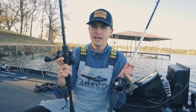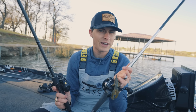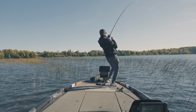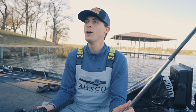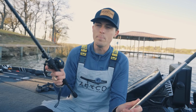And one more thing I want to say about the rigging secrets is that the rod, reel, and line you have doesn't matter nearly as much as long as you're getting in the areas where the fish are, but you're going to see mostly heavy cover catches today. And so for that type of fishing, could you throw a 7-foot medium light spinning rod and get the fish out? Possibly. But you don't want to do that. You want to have a dedicated big bait combo.